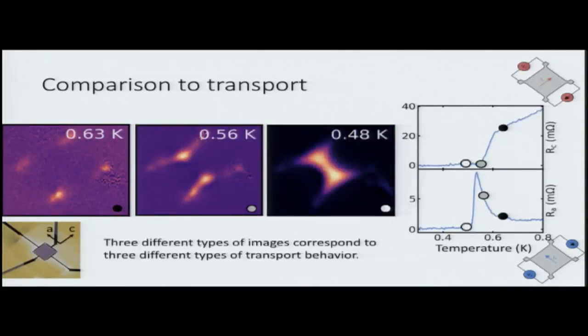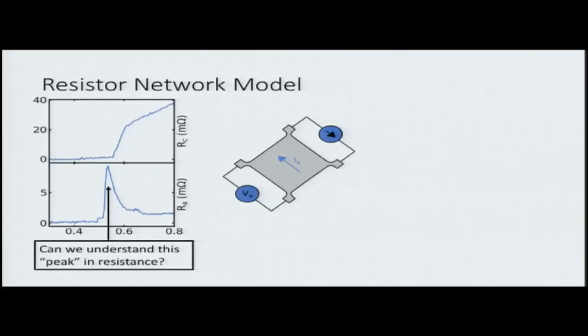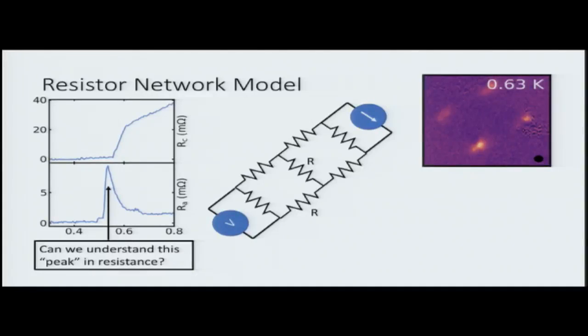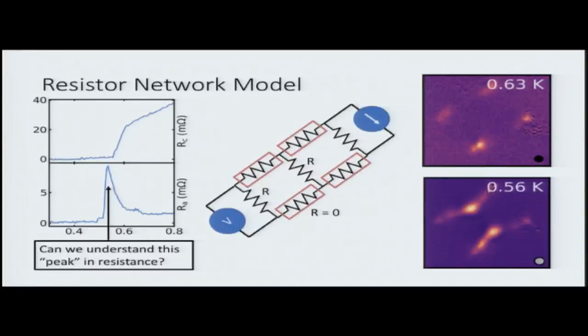Okay, so that tells you what actually causes this unusual transport behavior. These are just pulling frames from that very same movie. Let's see if we can even understand where this peak in the resistance along the A direction comes from. We can do that by modeling the device with a very simple resistor network. At 0.63 Kelvin, there are only four superconducting dots in the corners. But at 0.56 Kelvin, where this direction goes superconducting, suddenly these resistors essentially go to zero.